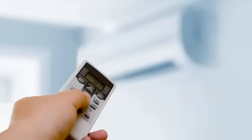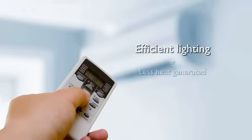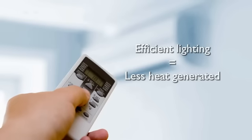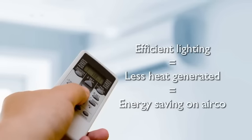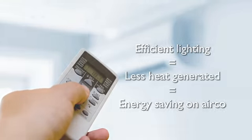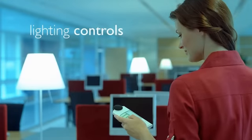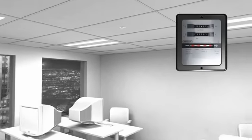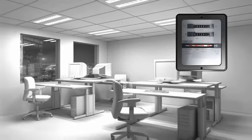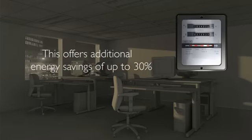Another benefit is that air conditioning costs should also be reduced as less heat is generated by energy-efficient lighting. For new installations, this means that a reduced air conditioning capacity is possible, saving on initial cost too. And one more thing, don't forget lighting controls. The Philips OcuSwitch is a simple-to-install sensor which switches off the lighting in an office when nobody's present. This offers additional energy savings of up to 30%.